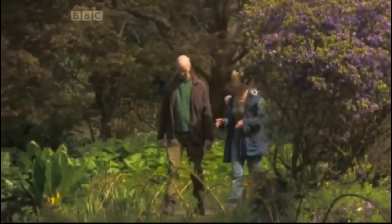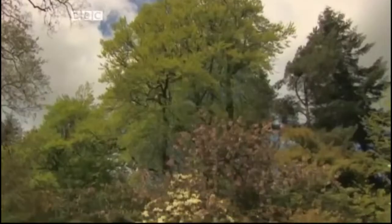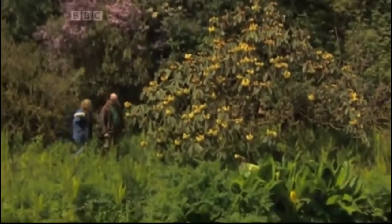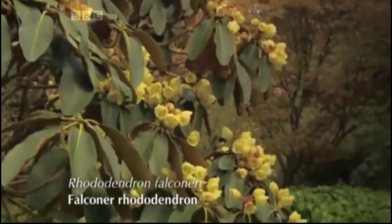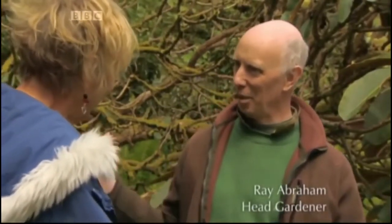Head gardener Ray Abraham's task is to look after this unique collection of historic plants. This looks really special. What's this one? This is Falconeri that came to this garden from the Hooker collection. Right. And he actually brought it over here to Minterne Gardens. But the great thing about the plant collectors is they love to keep everything secret. Yes. And they didn't like divulging where they got it from, even in the Himalayas. Right. And very often they would shoot at each other in the Himalayas if they saw each other across the valley. Because they didn't want anybody else to collect that plant.